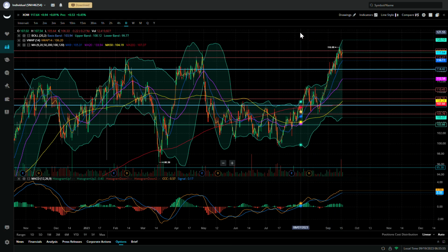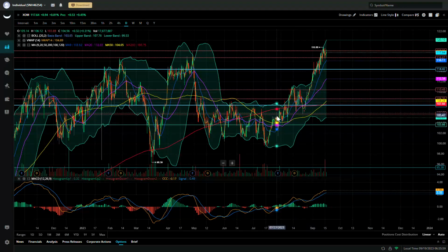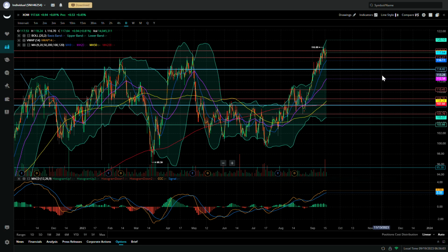It's not actually a handle. A lot of people like to misidentify that and call it a handle, but it will break out, and then it pulls back and puts in a long ladle type move before pushing higher. So let's just keep an eye on that. It does not have to do that, but most of the time that's what they do.